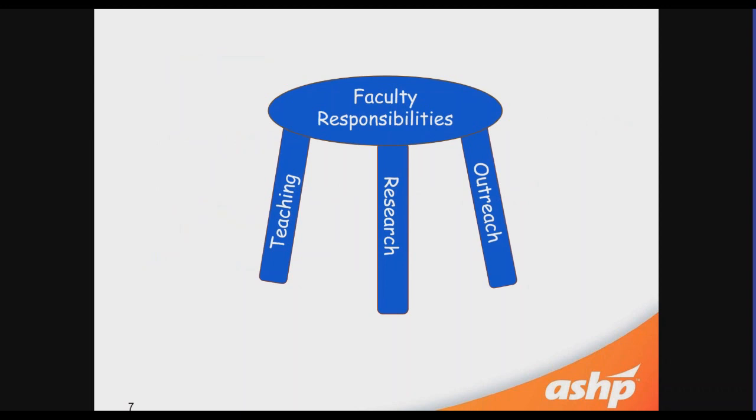In academia, we like to talk about, at least here at Auburn, what we call the three-legged stool of faculty responsibilities, and those domains are presented in this figure, and those are teaching, research, and then outreach. So the conceptual approach to this is that as a faculty member, you spend a portion of your time teaching, a portion conducting research, and then a portion conducting outreach.